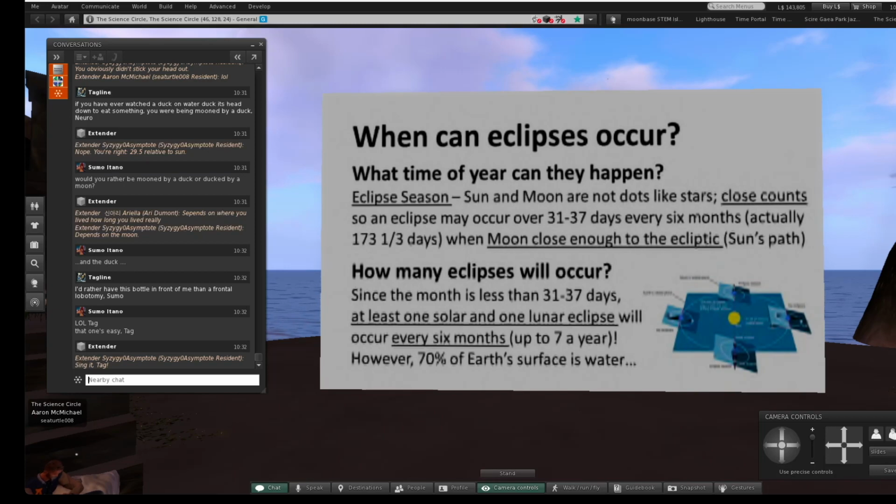In fact, in some cultures, you didn't name the child before they were one because they were likely to die. I think 1 in 5 died even a couple hundred years ago in places like cities in Europe. But that's another presentation. So anyway, when can eclipses occur?